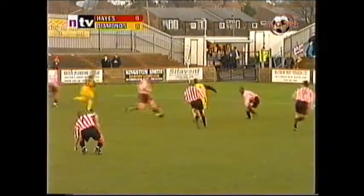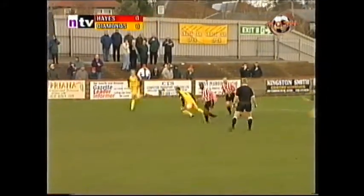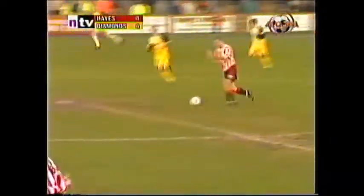That's good work from Gary Mills. He tried to feed it through to the feet of Dwayne Darby. Feeds it out left to Burgess. Good ball in from Burgess. Met in the air by Bolan. Good work from Eddie Newton. Brought down. Hayes again on the counter.